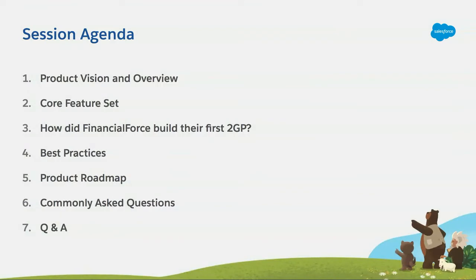In terms of the agenda, the thing that I want to talk about to begin with is set the stage for why did we build second-generation packages, what are some of its key feature set. But most of this session, I want it to be about Paul and his company's journey in terms of how they went about building second-generation packages.